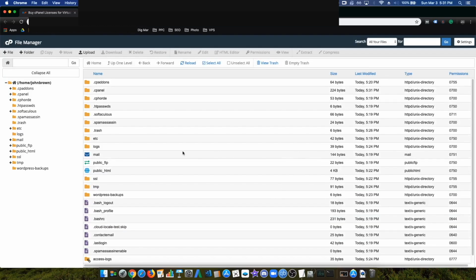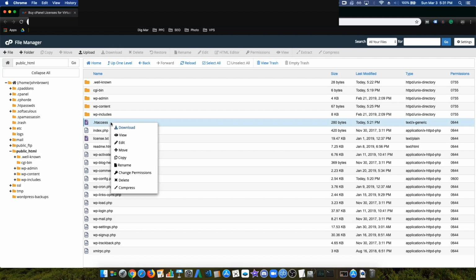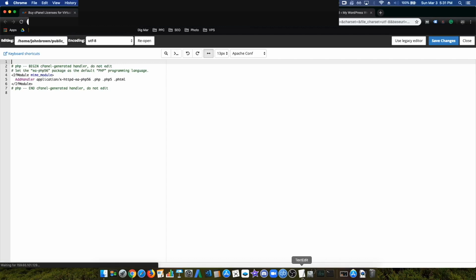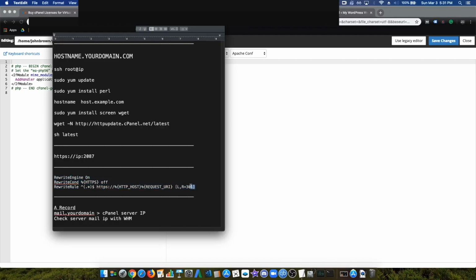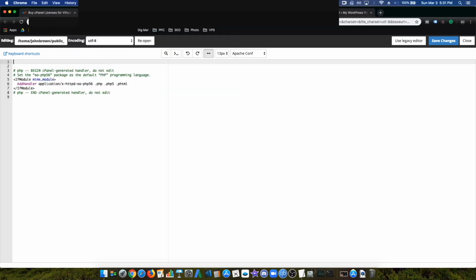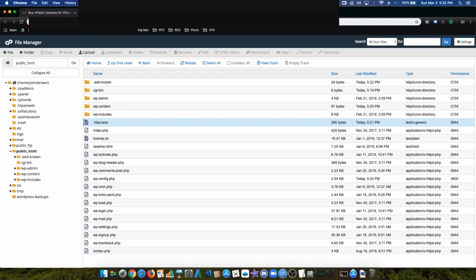Cool. Then on the left hand sidebar, click on public HTML, and click on .htaccess. We're going to edit this file. Click on edit, and we're going to copy and paste this code right here. It's going to tell all the pages on our website to become SSL/HTTPS. Just copy and paste this onto the top, click on save changes, and then click on close.